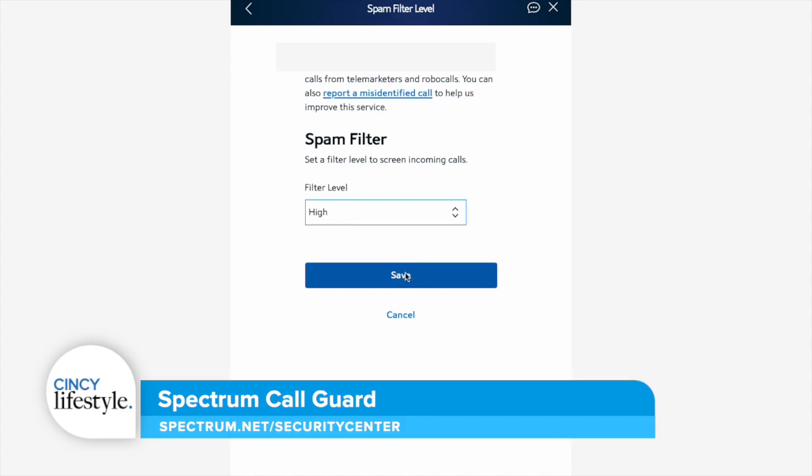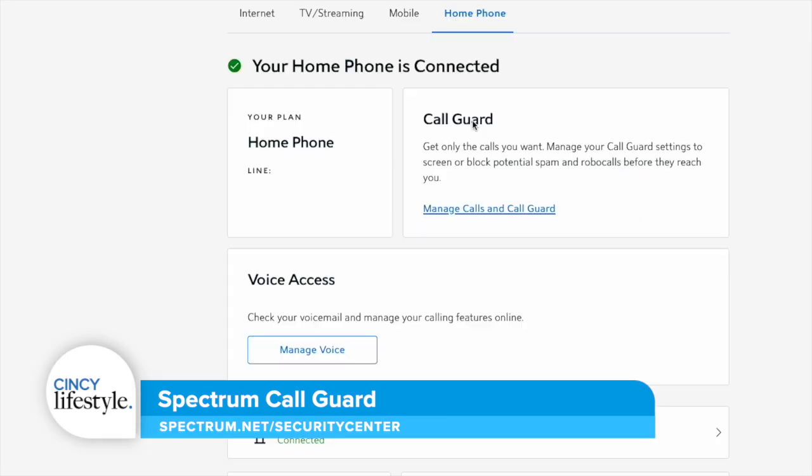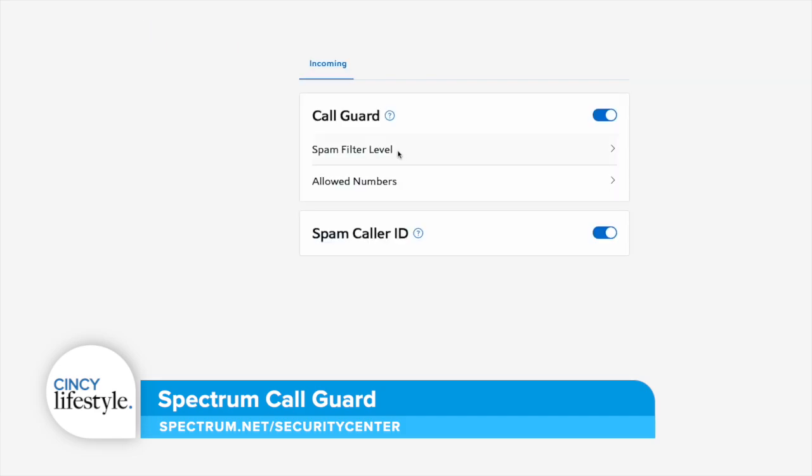Well, Wes, I'm sure that all of us have either an elderly family member, maybe a friend, we're worried about them getting scammed. What advice would you have for people in that situation? Yeah, that's certainly an issue today. And so what you can do is, if you're tech savvy, you can assist them by adjusting the settings in their account. Or if you're watching this and you may have some questions about it, you can always give us a call or stop by one of our Cincinnati area Spectrum stores. Our team members will be glad to give you some information about that.